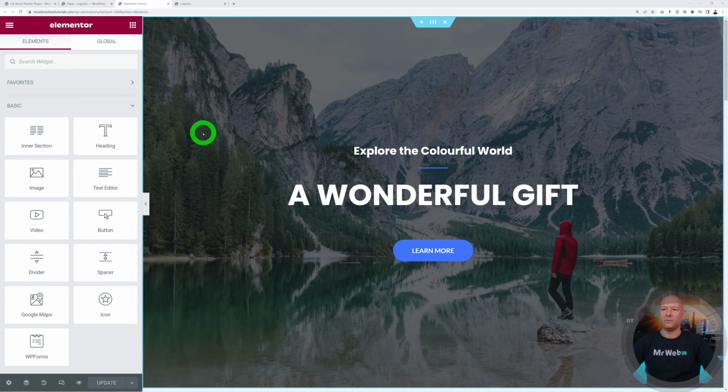So if you're not familiar with Elementor, basically on the left hand side here, you have all the different elements that are called widgets, and you can drag and drop them on your page just like this. And if you look on this side, this is basically a quick preview of what your page looks like.